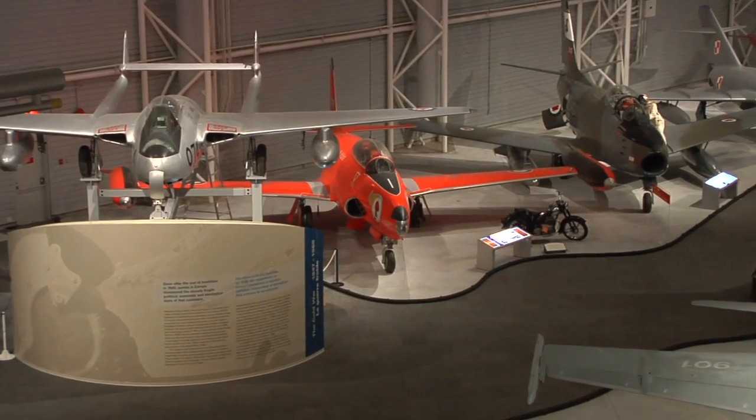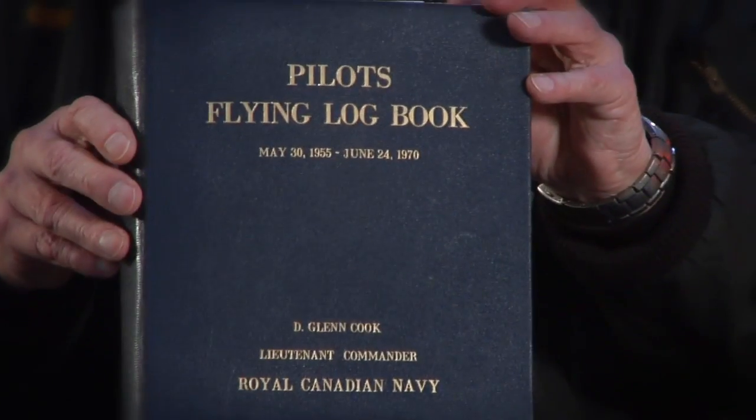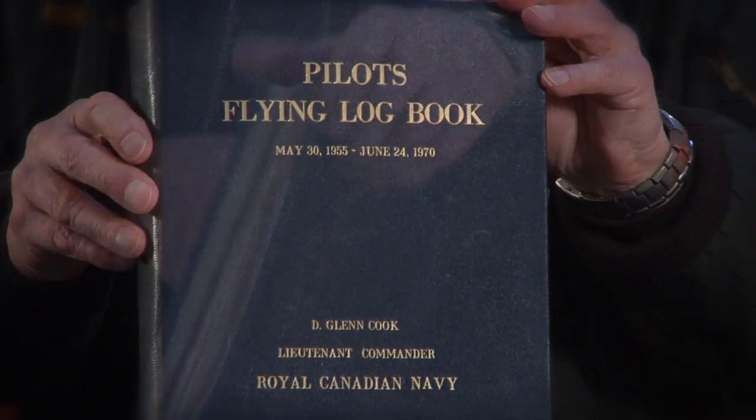Glenn, every pilot keeps a logbook. We've been doing a number of interviews and we've talked about logbooks, but we haven't had the chance to see a logbook. I wonder if you'd show us your logbook. Yes, this is the first logbook covering my first 15 years of flying.